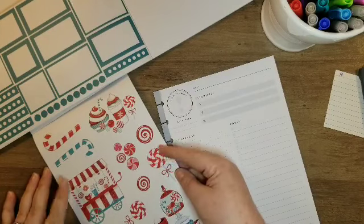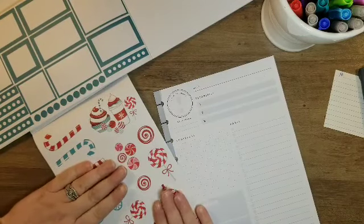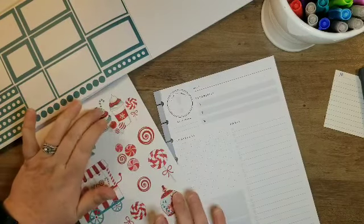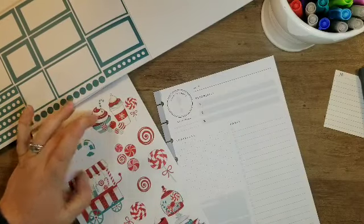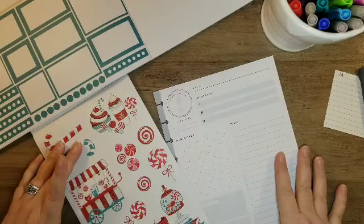I think, guys, that I'm going to leave these bigger pieces out. I want to save those for my big verticals or my classic verticals. I think I'm, let's see.